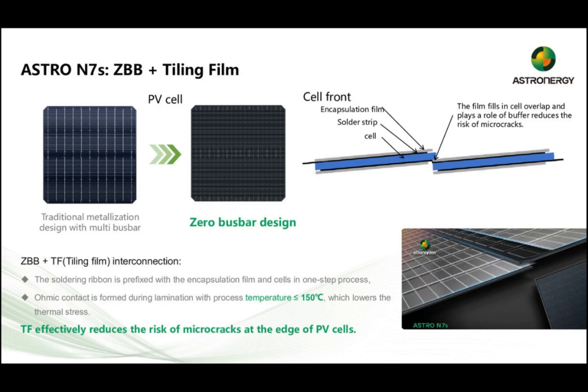In the combination of zero bus bar and tiling film interaction, the soldering ribbon is prefixed with the encapsulation film and cells in a one-step process. Only contact is formed during lamination, with a process temperature less than or equal to 150 degrees Celsius, which lowers the thermal stress.